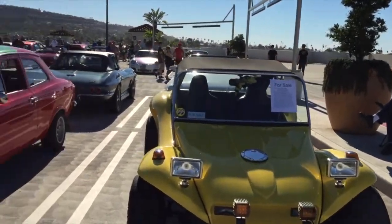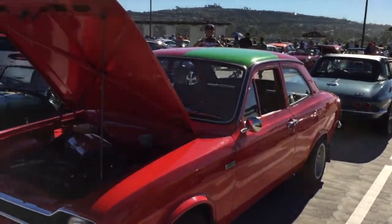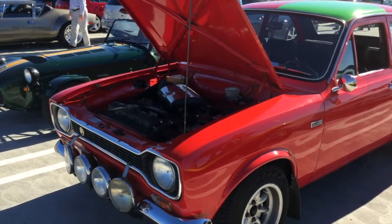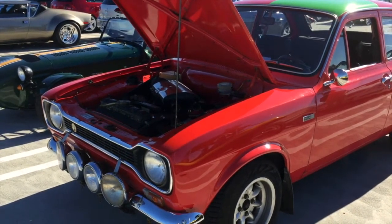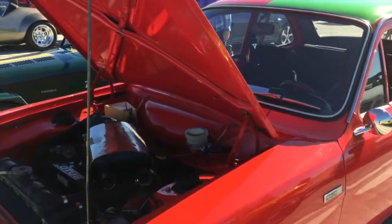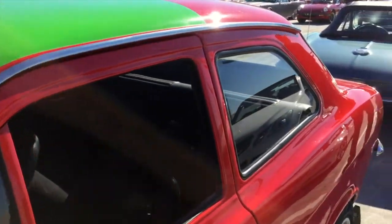This one for sale. And then this is the Escort I was talking about. So these things were extremely competent little rally cars back in the early 70s. So Ford were building these great little Escorts, and then Lotus was coming along and doing a twin cam engine for them. Extremely capable. This is like a 2 litre, I believe. I could be wrong, but I think they're a 2 litre.